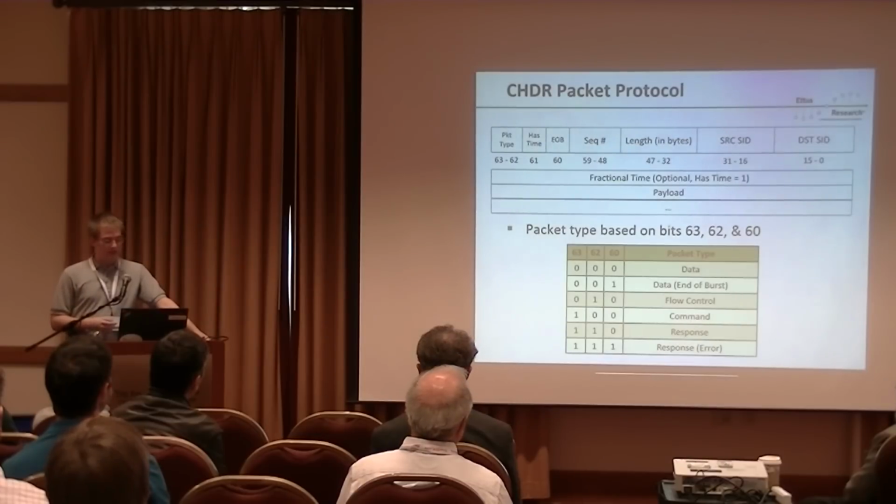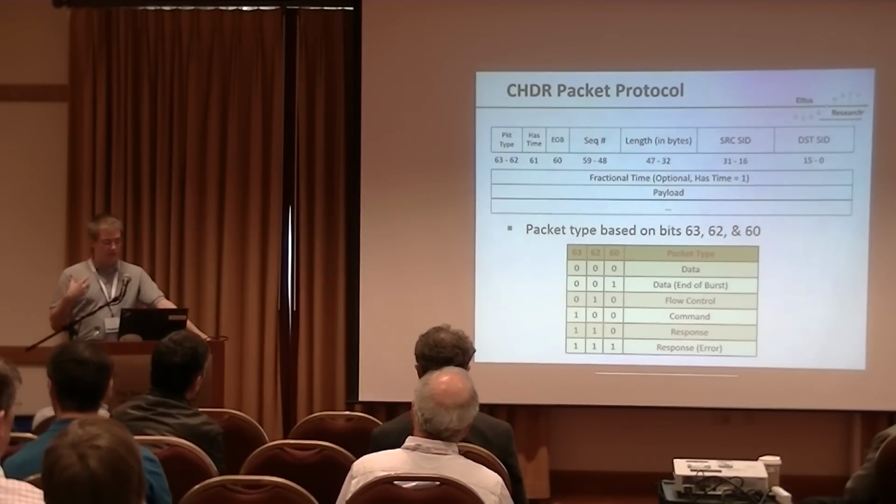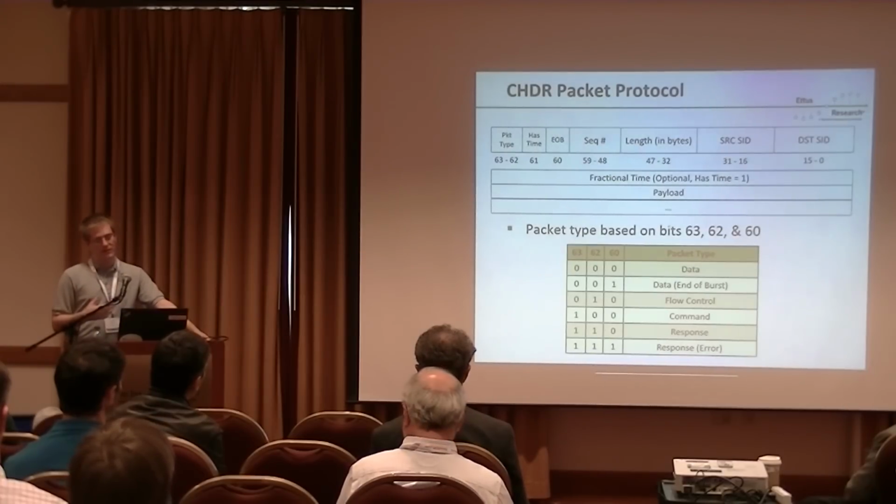Another thing to bring up is the fact that we have these different packet types. We have data packet types, as well as flow control, command, and response. Those are really the 4 major ones. We also have this idea of, for the data, a burst, and for the response type, whether it's a regular response or an error response type.